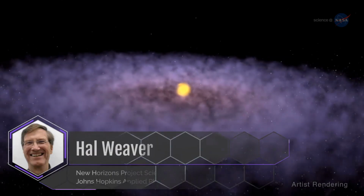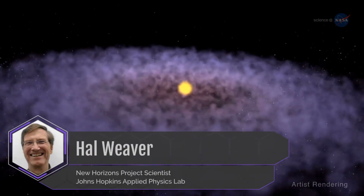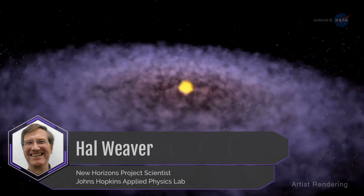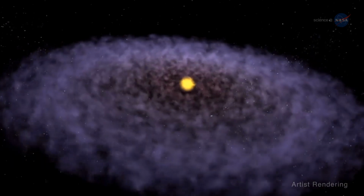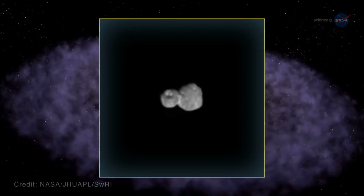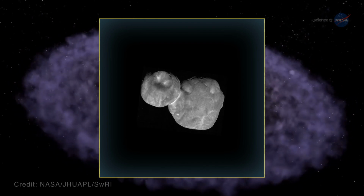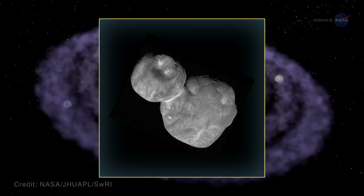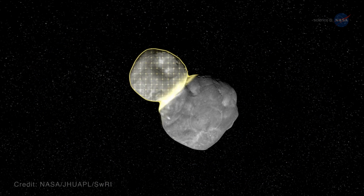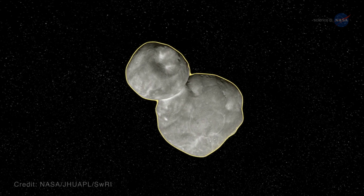New Horizons project scientist Hal Weaver of the Johns Hopkins Applied Physics Lab notes 3 wondrous impressions about this 22-mile or 35-kilometer-long primeval object. First, this is the most primitive object ever encountered by a spacecraft. By that I mean the least changed since the time of the solar system's formation.